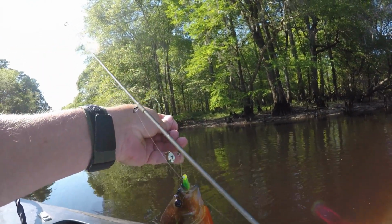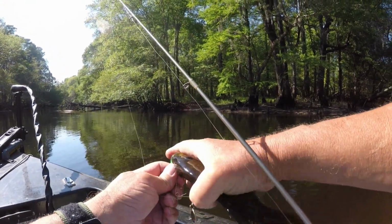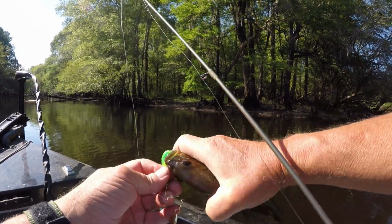Throw the spinner a little bit here early this evening and see what we can catch on it. And then when that sun starts going down, I'm gonna switch over to the popper and see what we can catch with the popper.